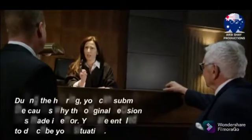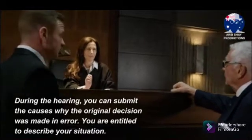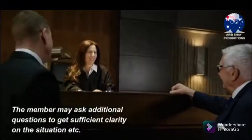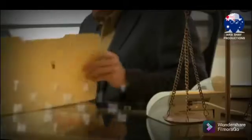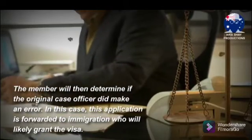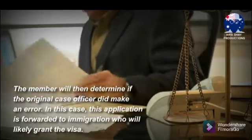During the hearing, you can submit the causes why the original decision was made in error. You are entitled to describe your situation. The member may ask additional questions to get sufficient clarity on the situation, etc. The member will then determine if the original case officer did make an error. In this case, the application is forwarded to immigration, who will likely grant the visa.